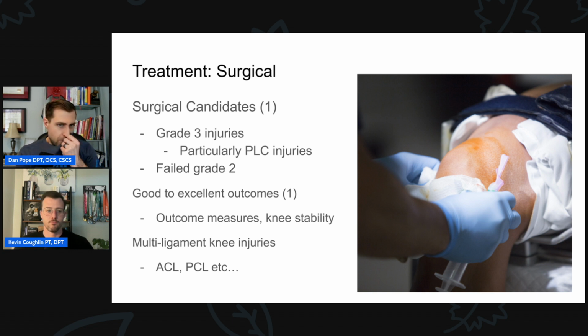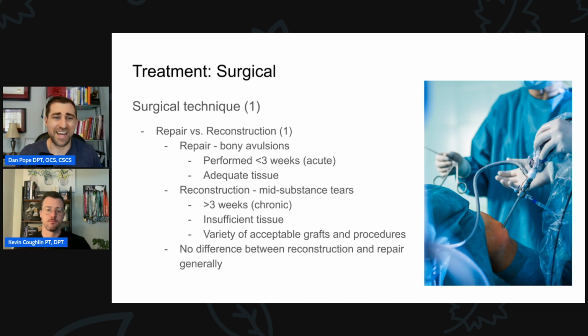So these tend to do well. Generally speaking, they have good to excellent outcomes, and they also have good knee stability. So after they do the surgery, they do various testing, they take a look at the dial, they look at tibial external rotation, and it seems like it does restore knee stability, right? Other surgical candidates are going to be multi-ligament knee injuries. So think about your ACLs as well as your PCLs. In terms of surgical technique, just like with the MCL, you can repair it or you can reconstruct it.